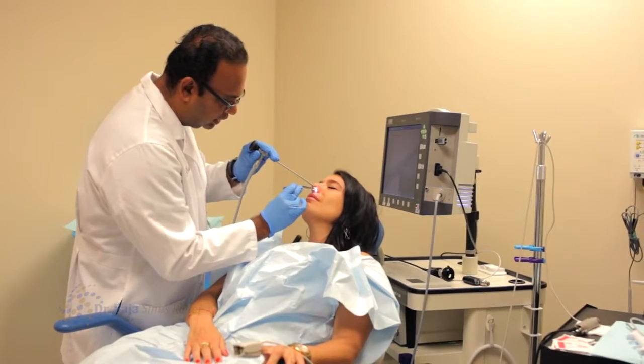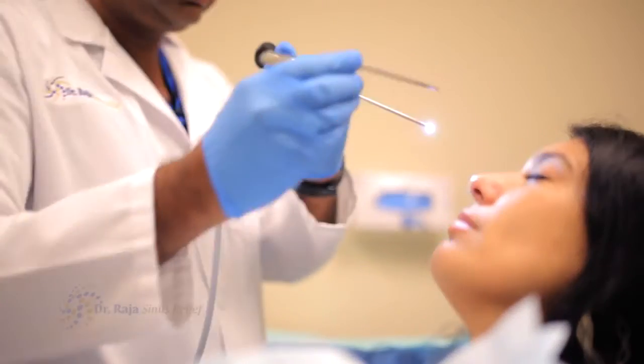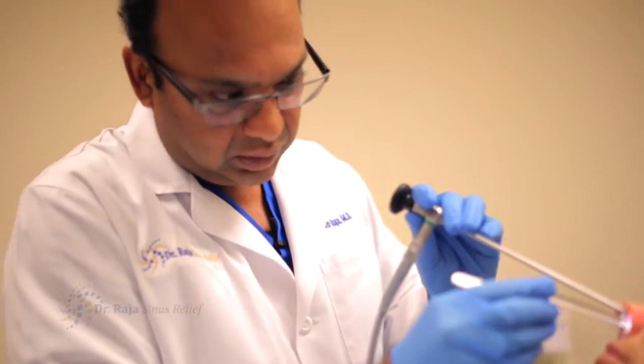And truly, the principle behind the balloon sinuplasty is that your nose only works as well as your sinuses work, and your nose only breathes as well as your sinuses breathe. And this, in my opinion, is the most excellent way to open up your sinuses in as least traumatic way as possible.